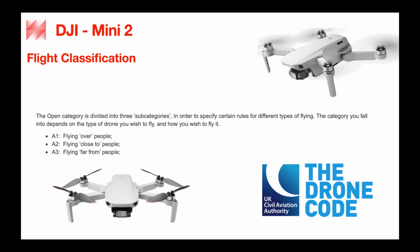If you're flying close to people, it's an A2 flight. And if you're flying far from people, it's A3. So that's how the UK Civil Aviation Authority wants you to define your type of drone flying. It's very simple. If you're in a big open space like a public park, you probably still class it as A1 because you may fly over people that you don't know.